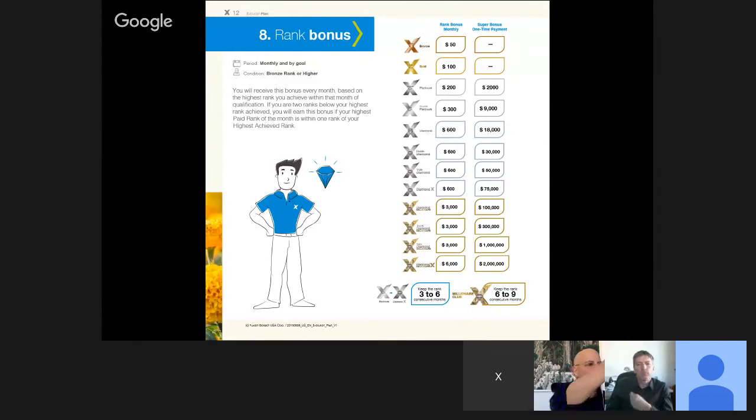So if you look at the chart on the slide, the left column is the monthly bonus that you get. So first time you go Bronze, $50. First time you go Platinum, $200. And all the way down to Diamond Millionaire X, the first time you hit that, $6,000, right? I mean, every time you hit that, every month. And then look at the right side column, the super bonuses. That's when you hit it the first time ever.